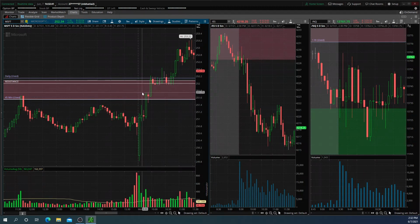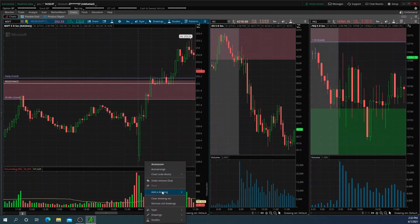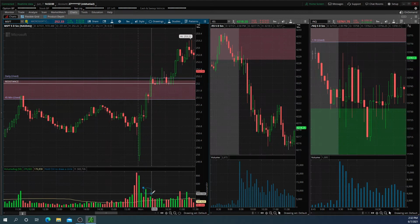So let me just go over my confirmations. The first one being this 5-minute RBR. The second thing which I really liked was this volume spike. So this clearly shows me that buyers are interested. Volume is average, and then on the first rally candle, there's nice volume coming in.